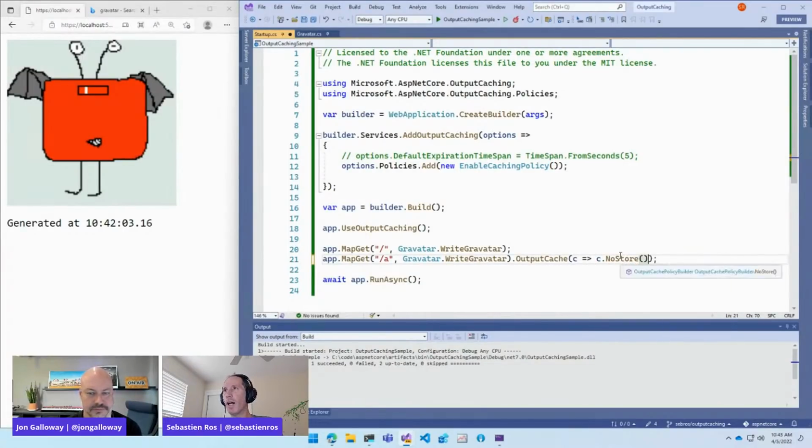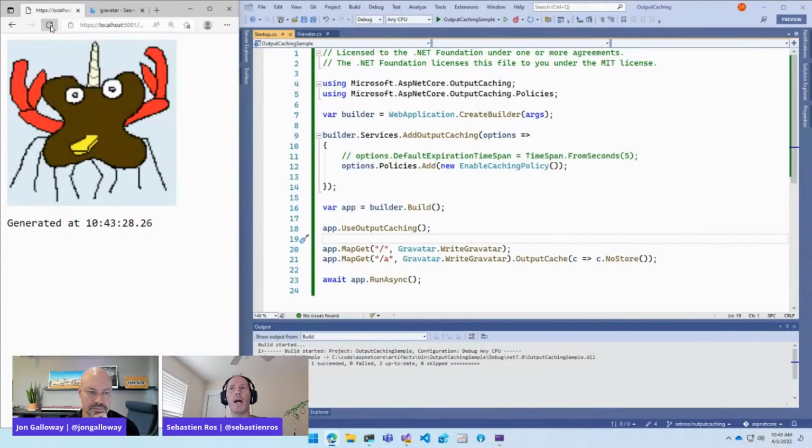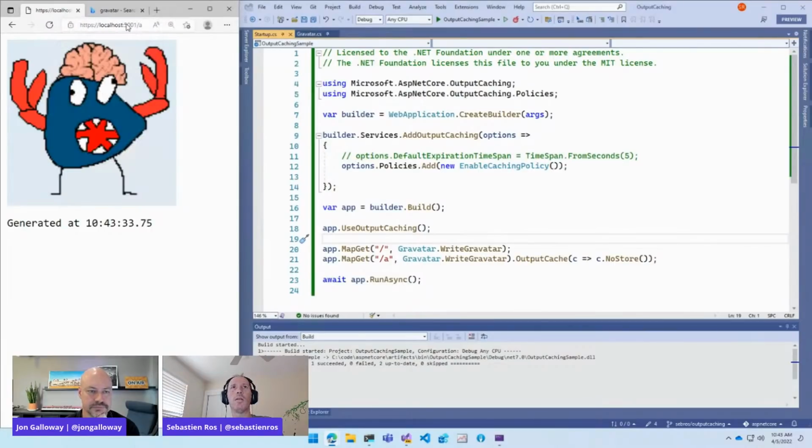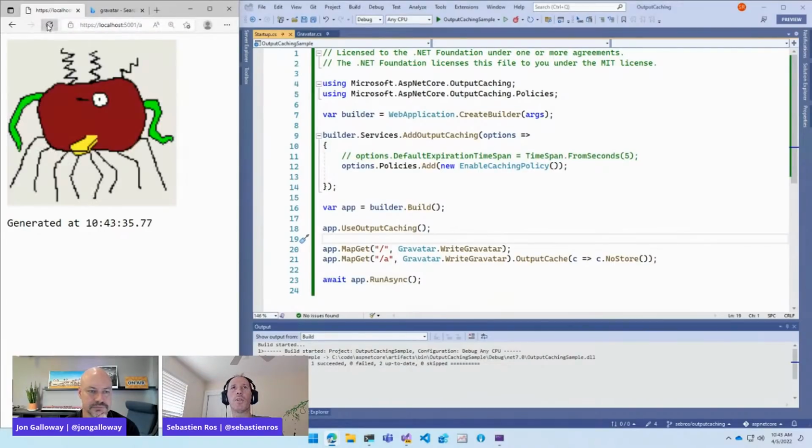So no store will add a no store policy to the policies of this endpoint only, not this one. So if I save that, so I refresh, what page am I on? The home page. So this one is cached. But if I go to A and I refresh, this one is not cached.